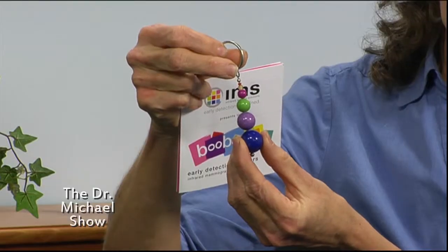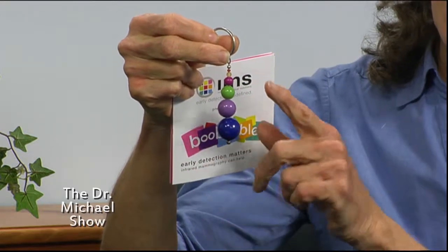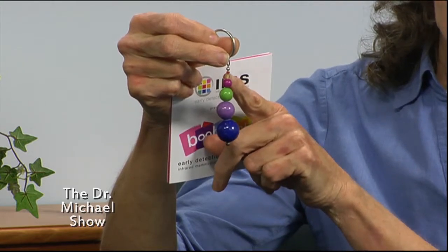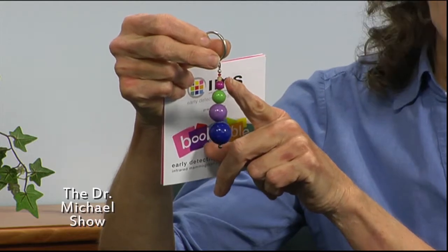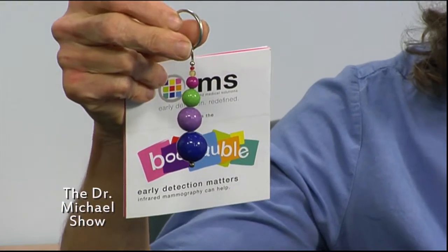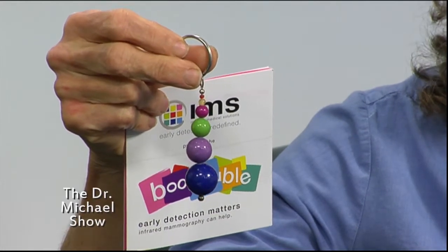Now, I have this little toy here, and this shows us the relative times that we pick up the breast cancer. So this would be if a woman detects breast cancer by checking her breasts, or if a doctor does. These two are X-ray mammograms. These two are the MRIs, which is a very expensive and time-consuming procedure, and will probably not be used for screening. And these two little BBs show us the early breast cancer detection of thermography. It's 5 to 8 years earlier breast cancer detection than mammograms.